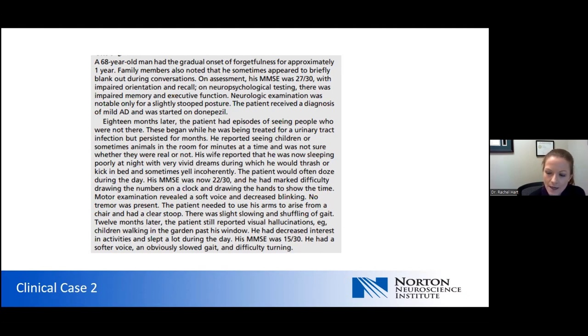18 months later, he started having episodes of seeing people who were not there. These began while he was being treated for a UTI, but persisted for months after. He reported seeing children and sometimes animals in the room for minutes at a time and was not sure whether they were real or not. His wife reported that he was now sleeping poorly with vivid dreams. He would thrash, kick in bed, sometimes yell incoherently. He would also often doze during the day.